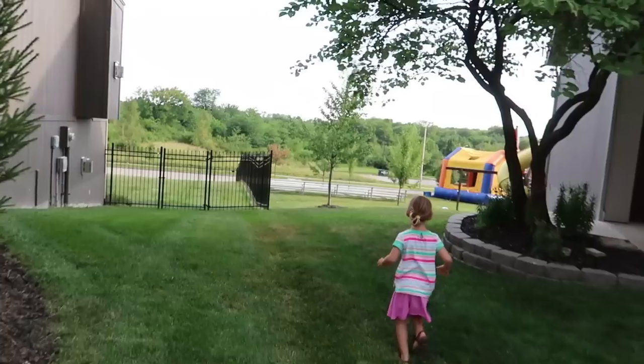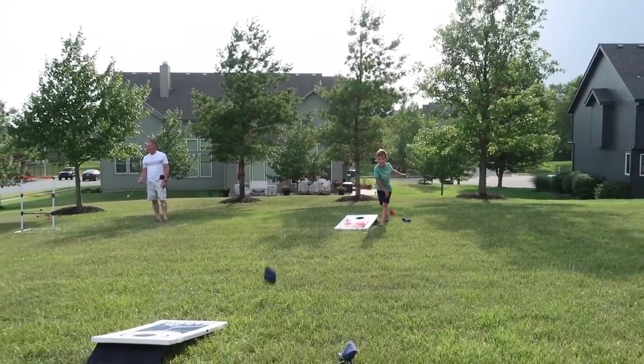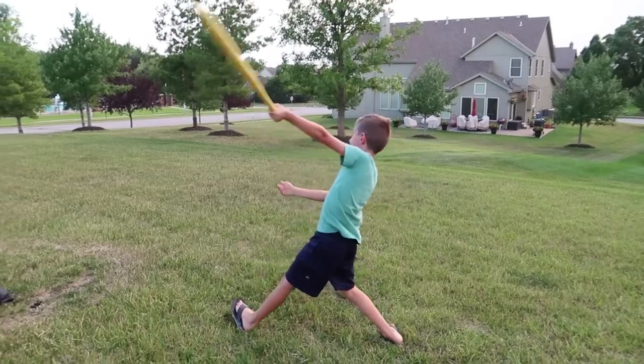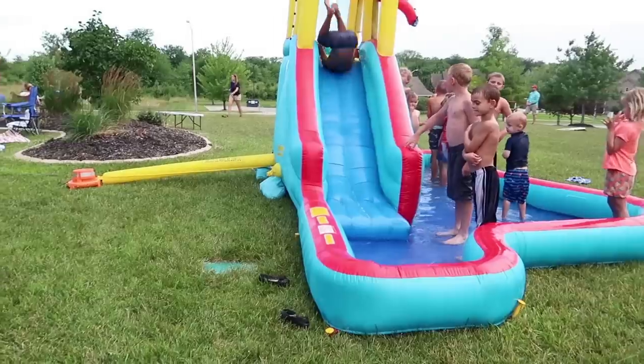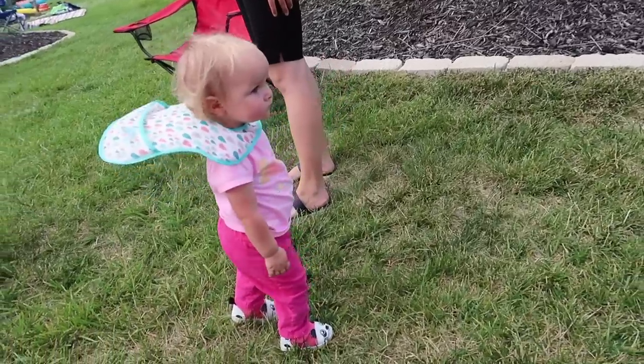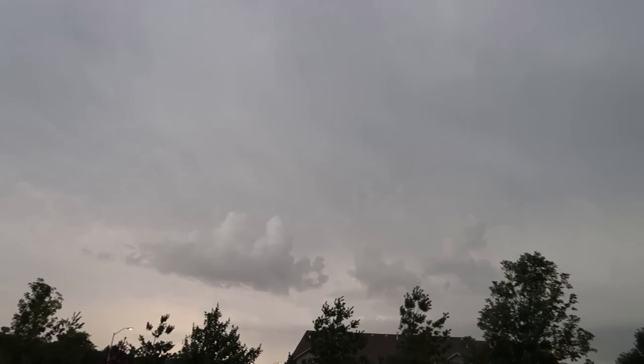We are headed to a friend's house tonight for a party. There's going to be a big barbecue, bounce house. I think there's gonna be some fireworks. It's gonna be a lot of fun. Super baby! So we're hoping to see the fireworks, but it looks like it might rain soon. We'll see if we survive till the fireworks.